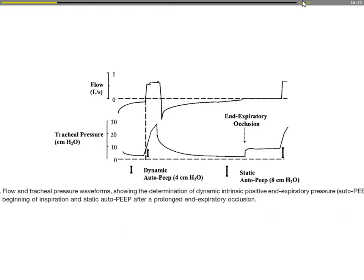How can we measure that? By basically two observations. First of all, when the flow starts, here you see when the flow starts, the pressure has already risen higher than PEEP. You see this line? When the flow starts, the pressure has already gone up. This is the dynamic AutoPEEP. The air does not get into the lung unless the pressure is raised up to a certain point, because there is a pressure inside the lung already, which is AutoPEEP.